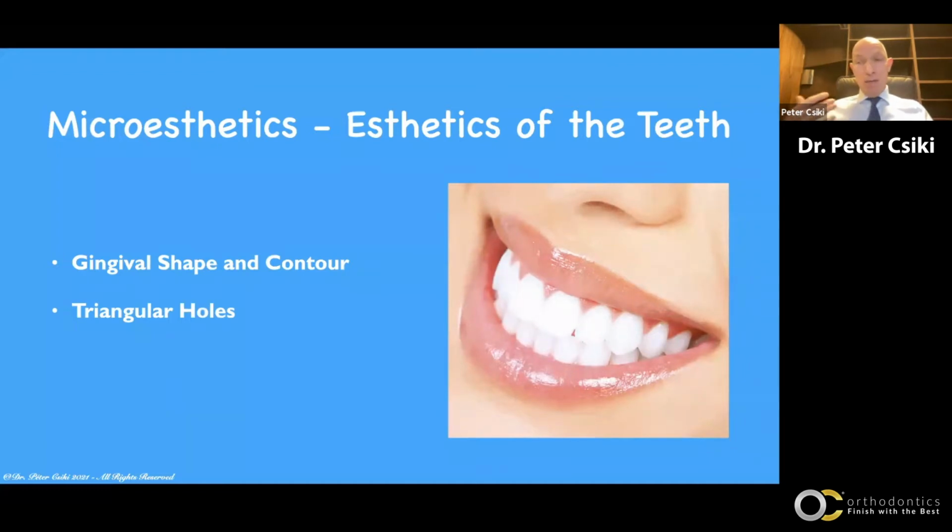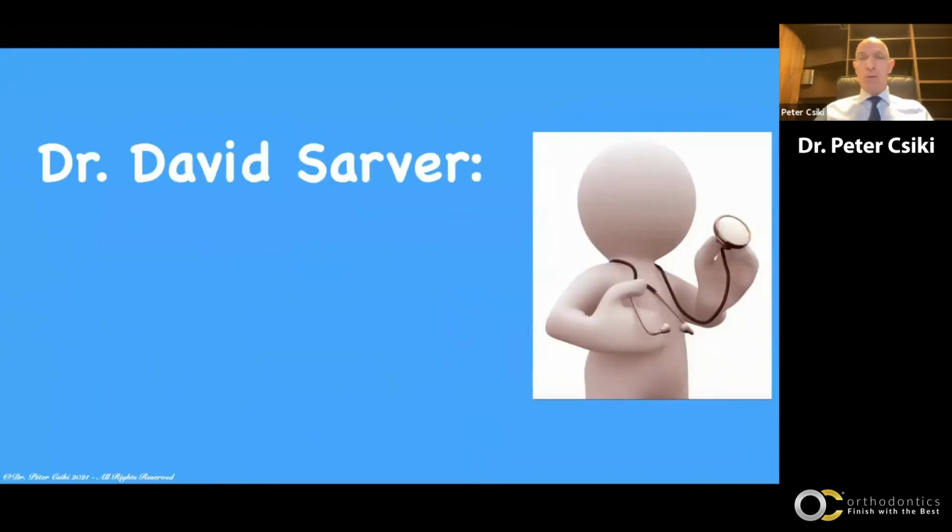So they are coming, and adult female patients many times, especially if they are thin biotypes, we have to do interproximal reduction, which I will show you, to correct the triangular holes, or ask for the help of our aesthetic dentist friends. And the shape and the proportions of teeth are very important. Obviously, we can check it, and we can do the right shape and proportions with digital smile design, or taking things from aesthetic dentistry, and we do that.